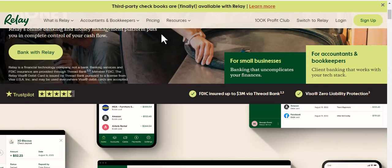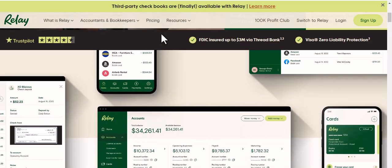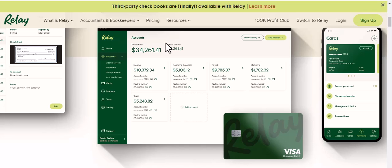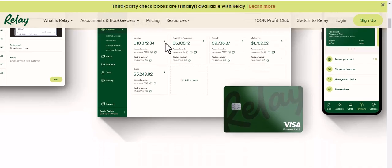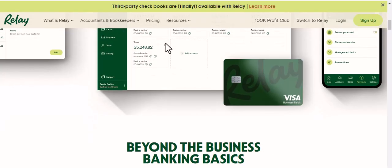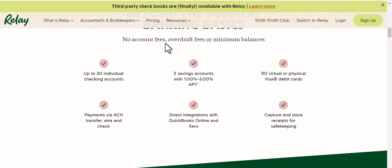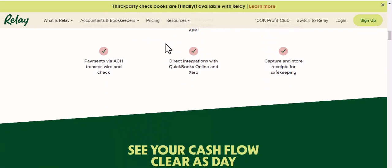In today's digital age, traditional banking can sometimes feel, well, a bit traditional. Long wait times, confusing fee structures, and a lack of integrated tools can be a real drag on productivity and growth. So, naturally, when a new player like Relay Bank emerges, promising a different approach, it sparks curiosity. What exactly is Relay Bank? How is it different? And more importantly, could it be the right financial engine for your business?